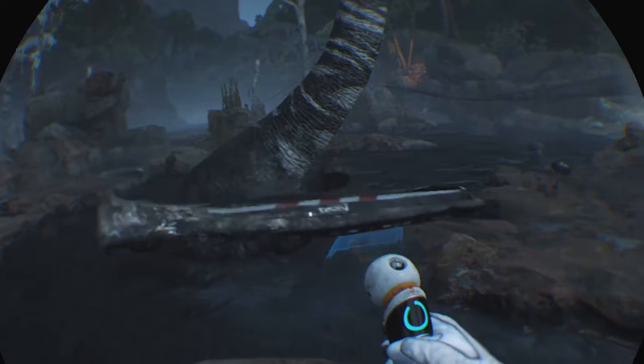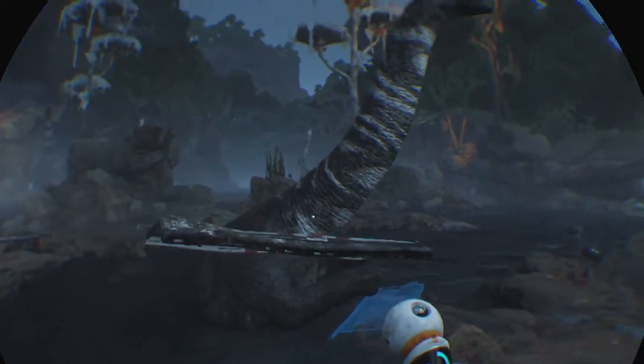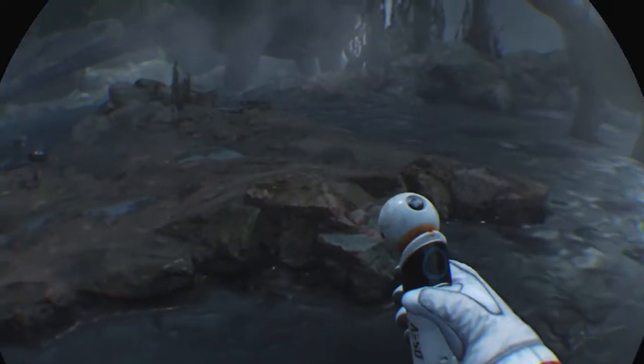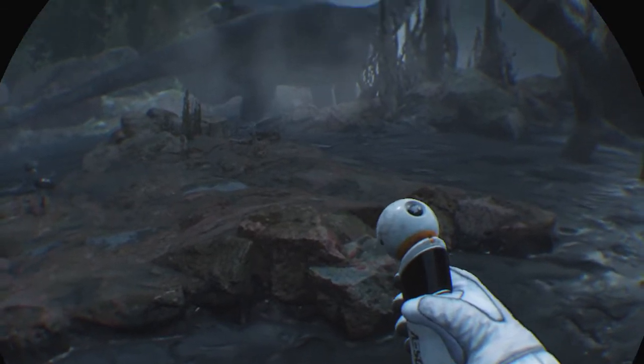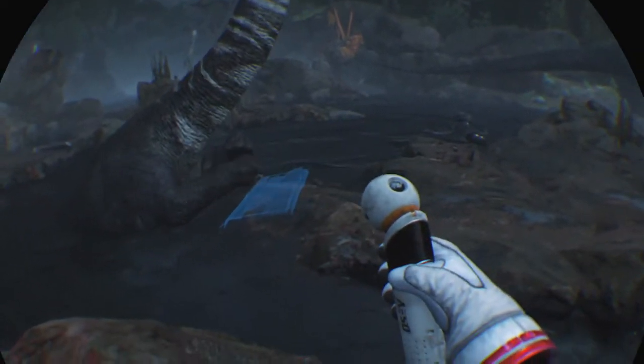Right, let's rotate it best I can. Like so, and then... No, but that's a better idea than falling in, isn't it? We're just going to throw it and hope for the best. Shush! I'm trying to concentrate, okay? Right, here we go. Come on. Oh, that was so close.